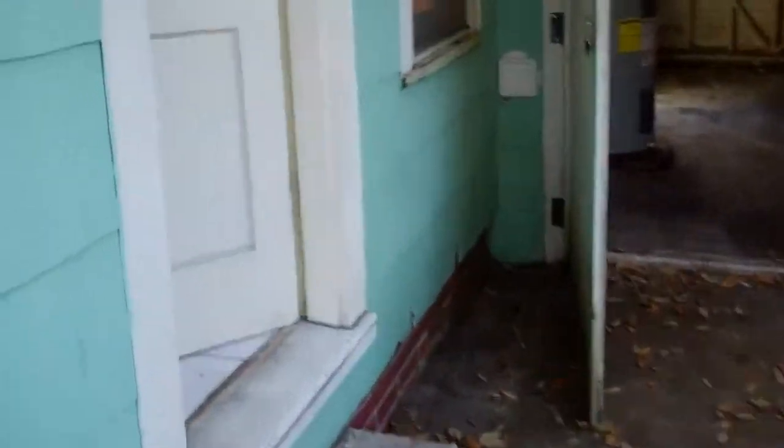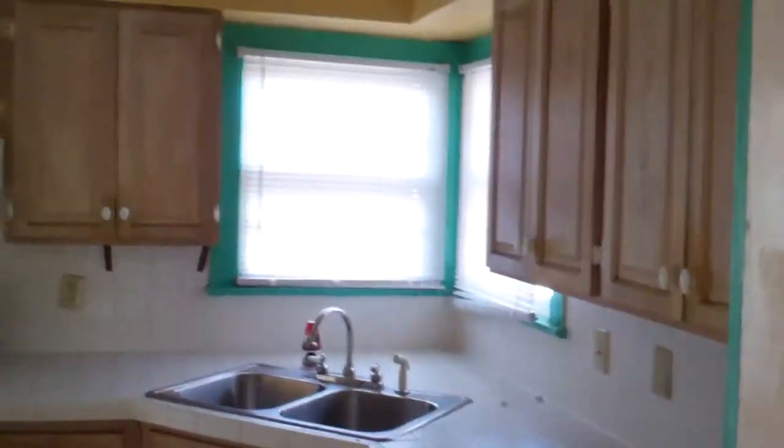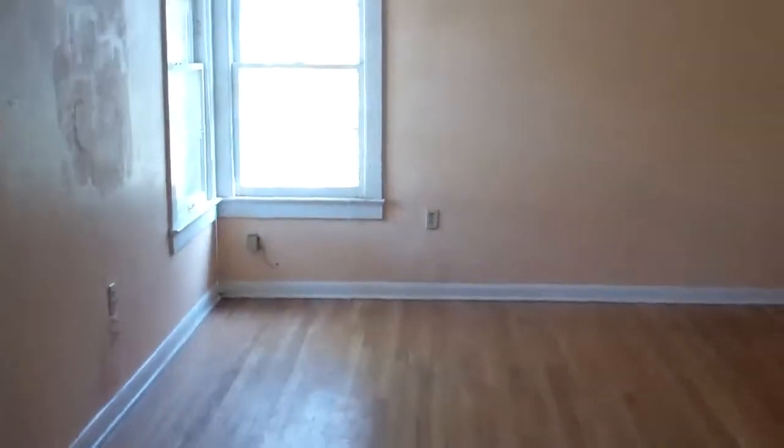Back around to the front of the house, walk through to the kitchen. Kitchen's had some remodeling already done. It's got some new cabinets and a new tile countertop. And living room. Beautiful hardwood floors. They're in really good shape. It's got the original wood windows.